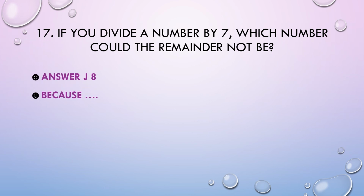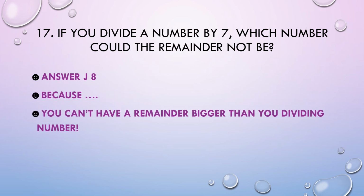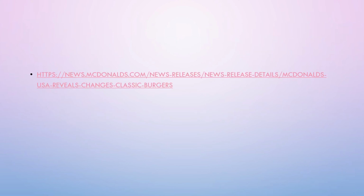Now, why can't you have a remainder of 8 when you're dividing a number by 7? Because you can't have a remainder bigger than your dividing number. And we talked about that as a big clue. If you get a really big remainder and your dividing number is smaller, that, well, wait a minute, I did something wrong here, right? All right, there's my photo credit for the McDonald's pictures.